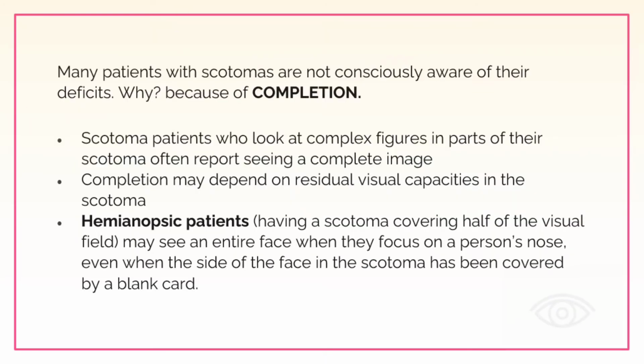So many patients with scotomas are not consciously aware of their deficits, and this is because of completion. Scotoma patients who look at complex figures in parts of their scotoma often report seeing a complete image, and completion may depend on residual visual capacities in the scotoma. So hemianopsic patients, or patients having a scotoma covering half of the visual field, may see an entire face when they focus on a person's nose or on a certain point, even when the side of the face in the scotoma has been covered by a blank card.